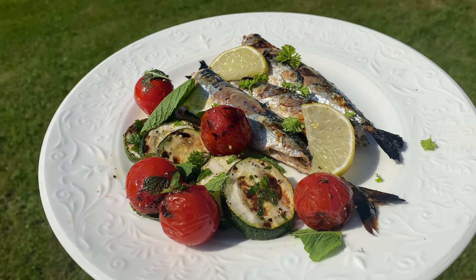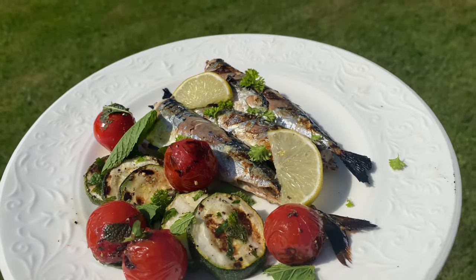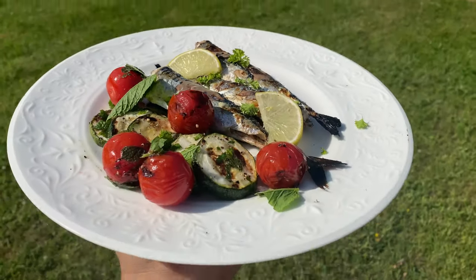Alright, so it's dish number two. Grilled mackerel with grilled zucchini and grilled tomatoes. Looks really good. Time to eat.